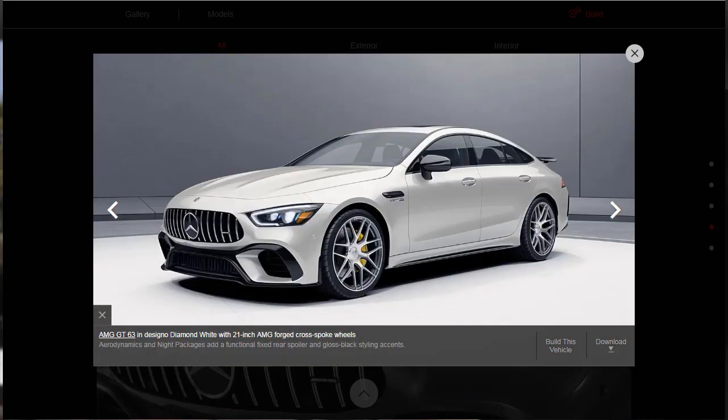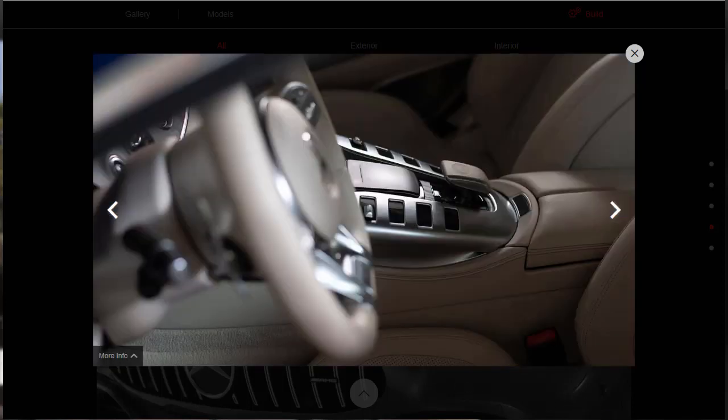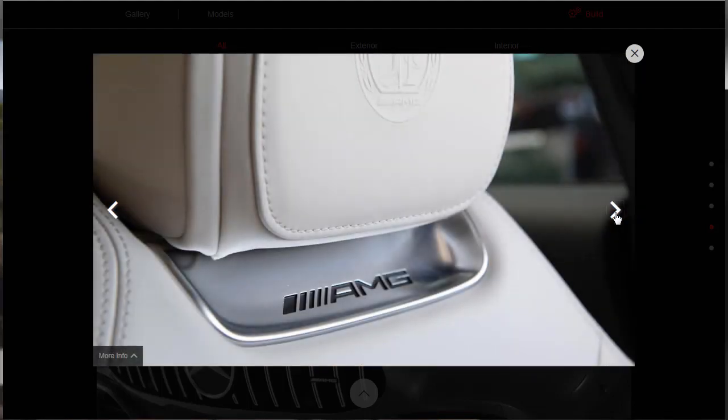This is looking very Porsche Panamera-like with that wing coming up off the back of it, sort of, kind of. Well, they're showing us a GT63 in my favorite color again, that diamond white with those cool 21-inch wheels. These are not black. These are the forged cross-spoke wheels. Also look really good. Here's a nice shot of the interior, kind of skipping around some of these photos. Some of them get a little redundant.